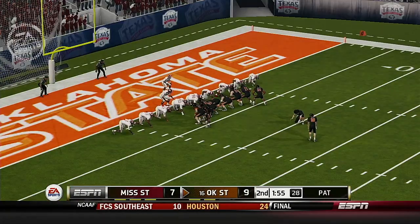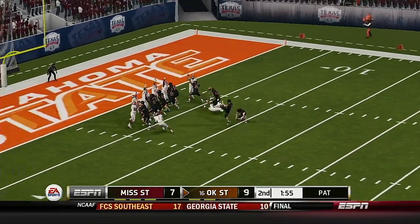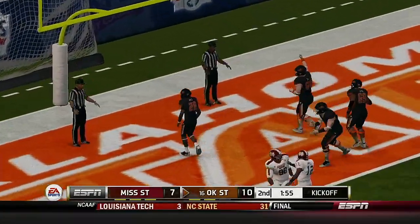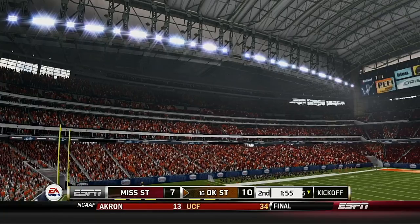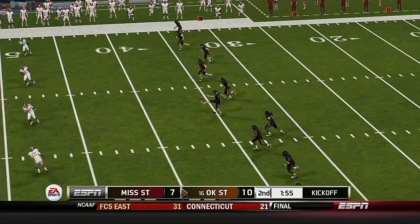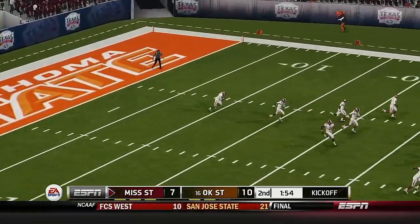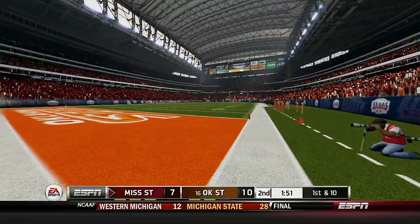Trying to go up by three, they'll kick the extra point. He makes the PAT. Atkinson ready to kick. Morgan from the five. They'll bring him down at the 29-yard line.